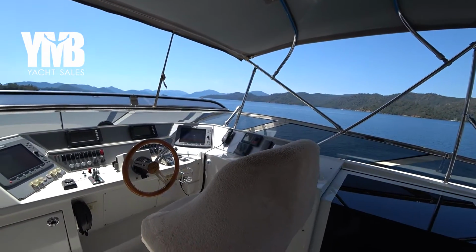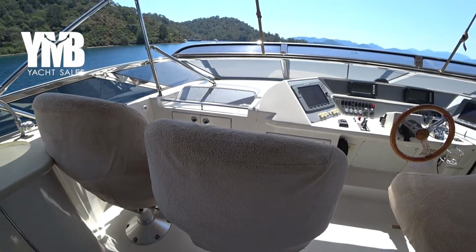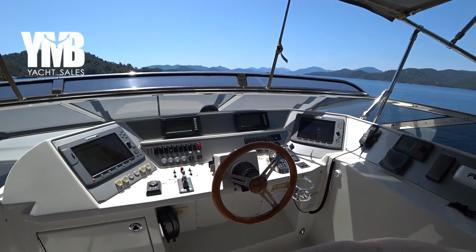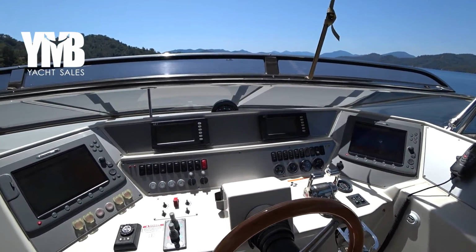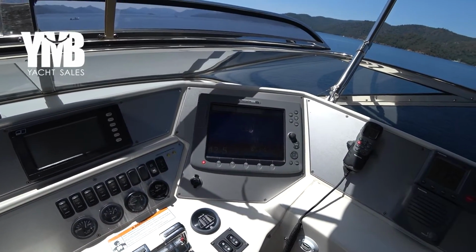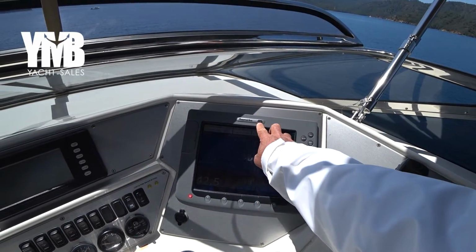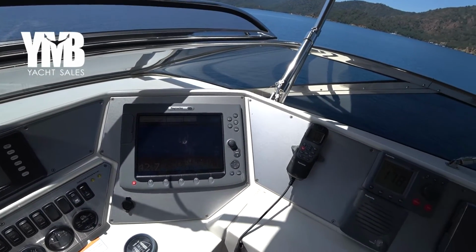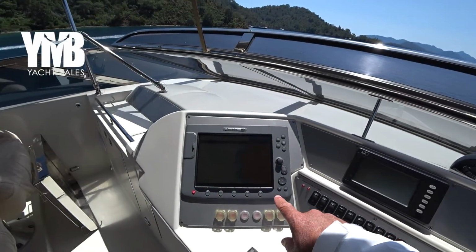And we have 3 captain's chairs facing forward. And let's go quickly and see what kind of electronic equipment is installed here. Basically the equipment here is from Raymarine. We have 2 screens E120 from Raymarine. Each screen can display the radar, chart plotter, depth sounder, and so on.